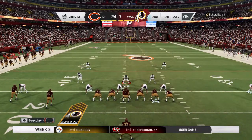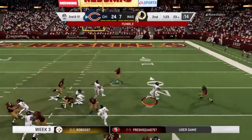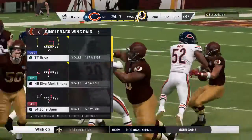58 to Mike. 58. On the carry, it's Love. And the ball comes out. Love lost it. And this is picked up by the Bears. And his guys are going to take over at the 21-yard line.